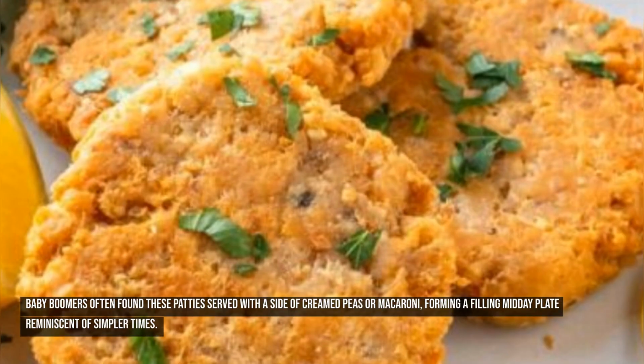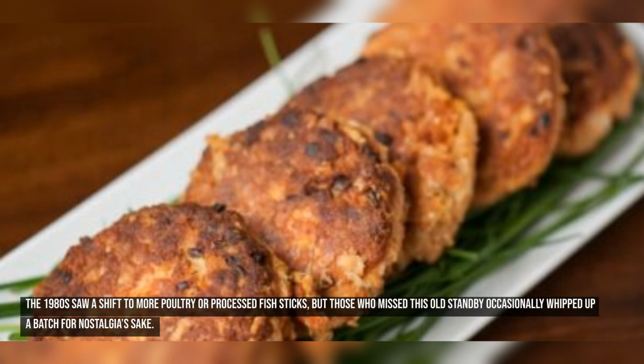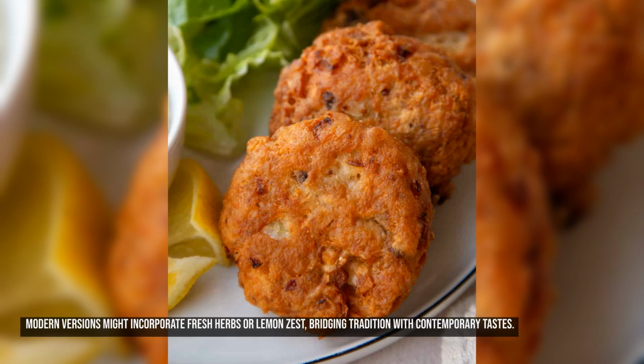Baby boomers often found these patties served with a side of creamed peas or macaroni, forming a filling midday plate reminiscent of simpler times. By the 1960s and 1970s, local grocery ads frequently spotlighted discounted canned salmon, prompting families to add these patties to weekly menus. The 1980s saw a shift to more poultry or processed fish sticks, but those who missed this old standby occasionally whipped up a batch for nostalgia's sake. Modern versions might incorporate fresh herbs or lemon zest, bridging tradition with contemporary tastes.